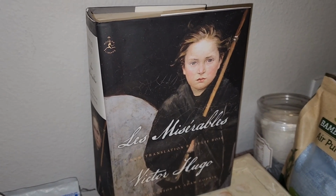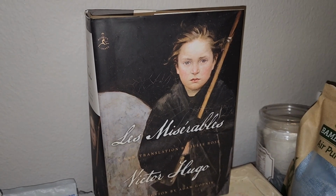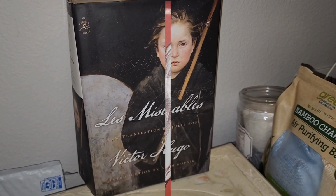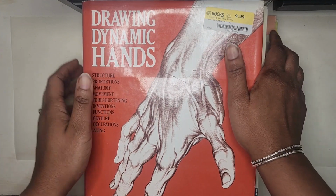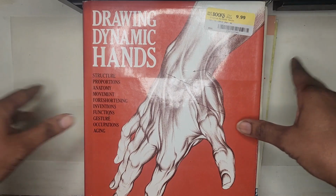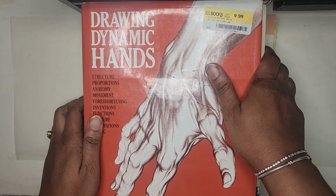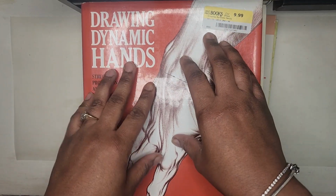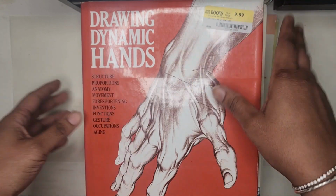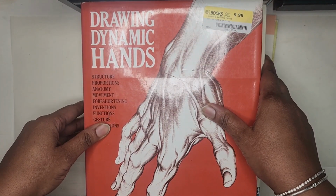So since I have done the tour of my book library, now we will get to the flip through of the art books. Okay guys, I am back and ready for the exciting part of the video, the flip through of the art books. So for the sake of time, I have selected 5 books from my library because I don't want the video to go too long.